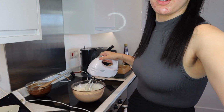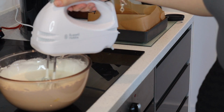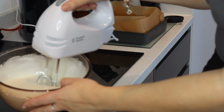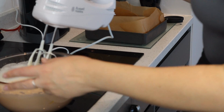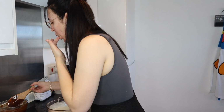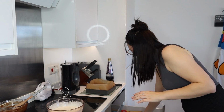Okay, so I've just finished this. I'm just going to zoom you guys in. So this is what it has to look like. It's like a milkshakey texture. So you want it thick so that when it's lifted up it leaves a trail for about 2 seconds. So that means it's done. Okay, so now this should be cool. Okay, that's cool. I'm happy about that.